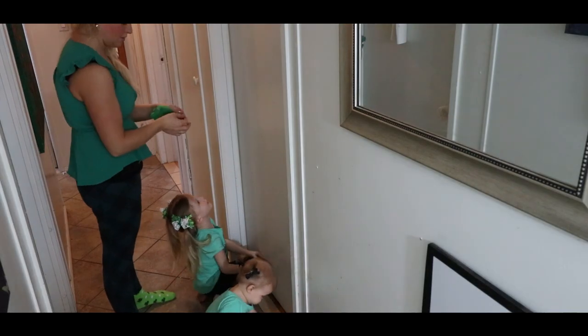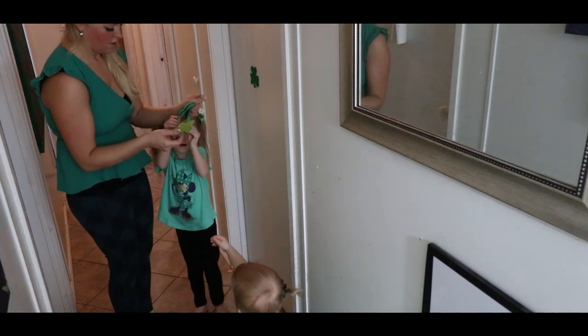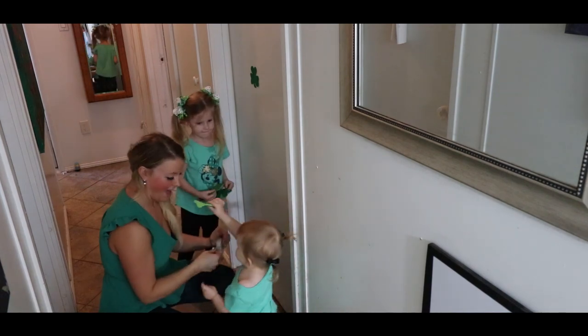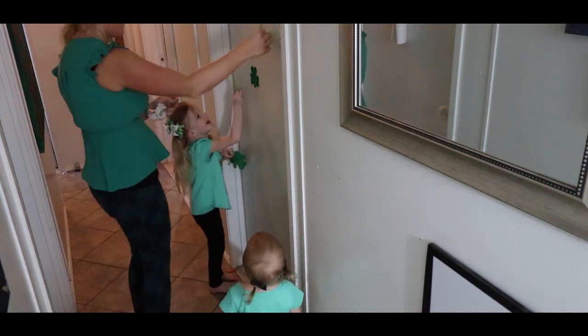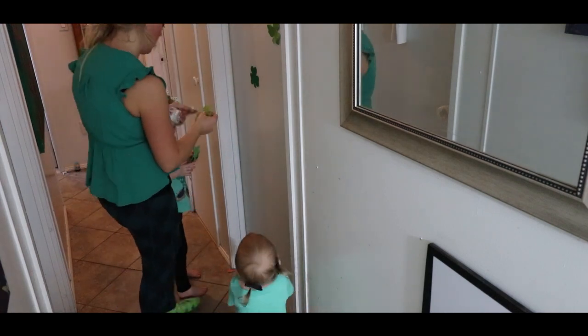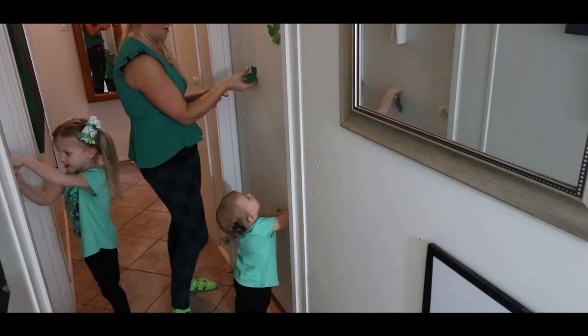So I got these little foam shamrock decorations at the Dollar Tree and we decided that it would be fun to put them on the girls' door, and then Ashlyn wanted to put some on her brother Cameron's door and one on our door too. These are another really fun, inexpensive item that adds a lot of color and they went pretty far too.